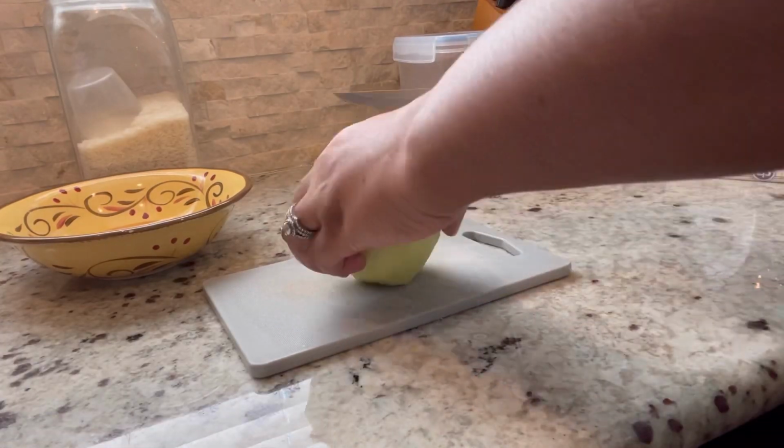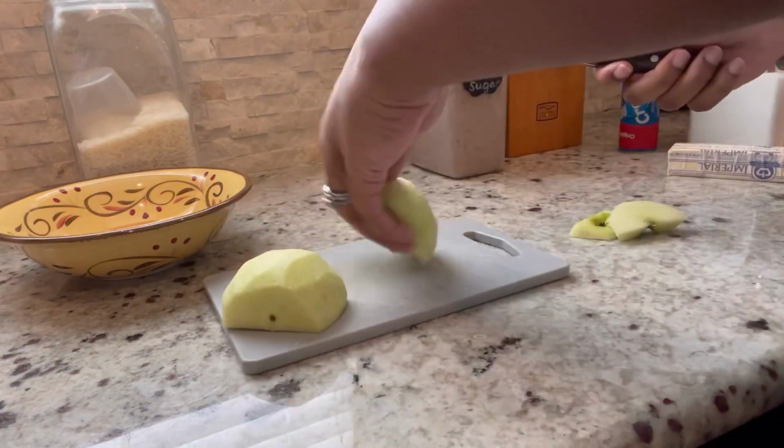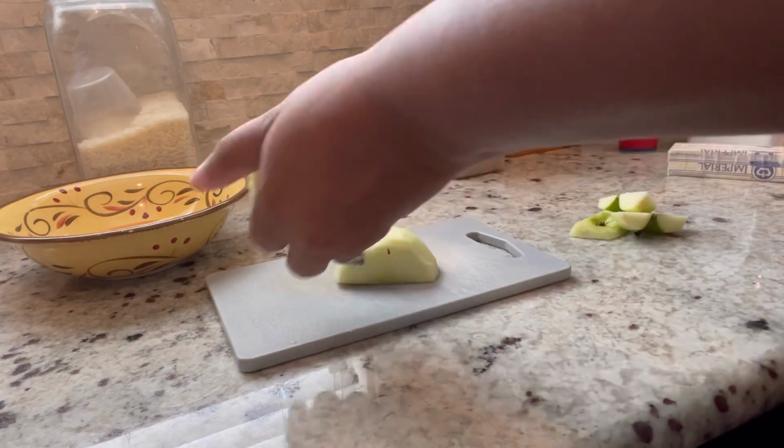They're really, really tasty. So first you want to cut up your apple. You guys, I struggle with this apple. I don't know why. I really want an apple slicer, so I'm going to go ahead and buy one of those. But this thing turned out awesome, you guys.